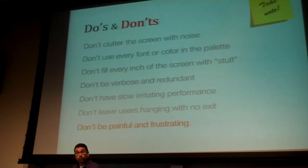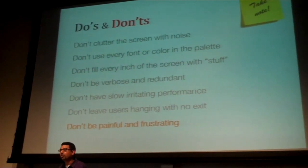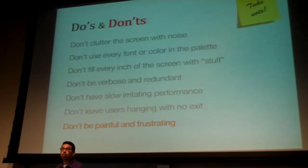Don't fill every inch of the screen with stuff just to fill it up because you feel like it's empty. White space is actually a good thing. You want the content to breathe and have focus and let it have emphasis for itself. Don't be verbose and redundant.